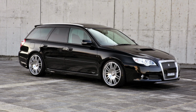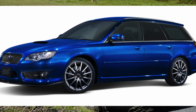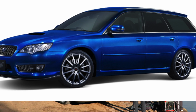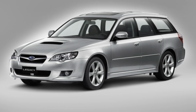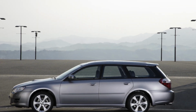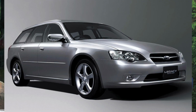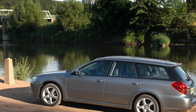Subaru Legacy engines. In Subaru, we will not find a single inline engine. All of them are characteristic boxers for the brand. The smallest and weakest, with a capacity of 2 liters, develops 138 horsepower, and after the facelift in 2007, 150 horsepower. The larger 2.5 in the naturally aspirated version reaches 165 horsepower before the facelift and 173 horsepower after the facelift, and in the supercharged GT, 250 horsepower.